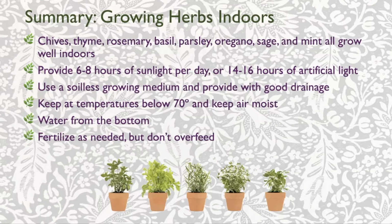If you can give them 6 to 8 hours of sunlight per day, that's a little bit tricky in the winter. You have to have a really good window, maybe south and west facing, or you can provide them with 14 to 16 hours of artificial light. You need about twice as much artificial light as you do actual sunlight to give them the right amount of light that they need to grow.